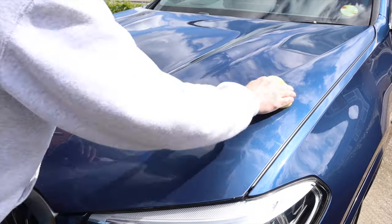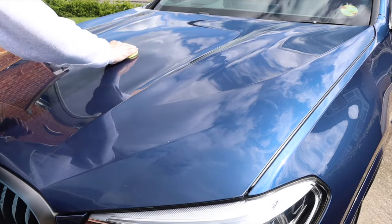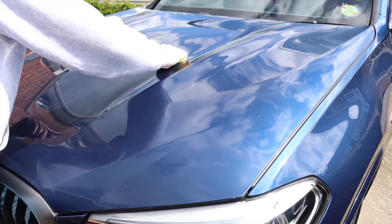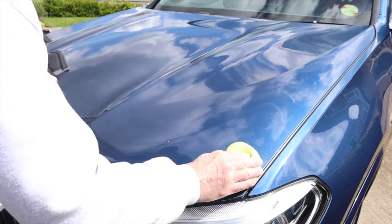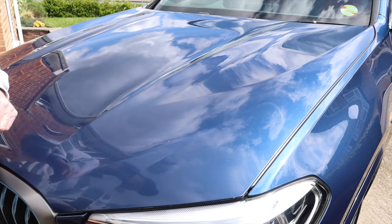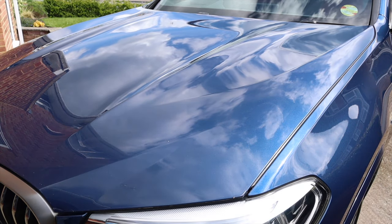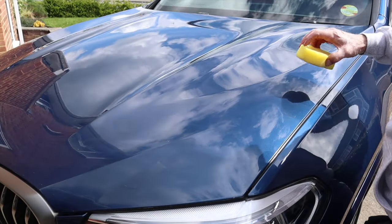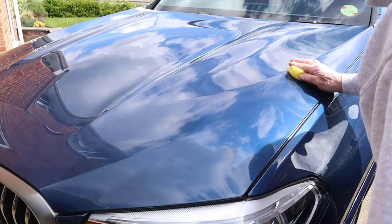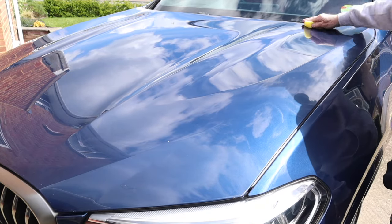And before anybody comments, oh Martin, that sounds rough like sandpaper, you need to give your car a machine polish. Well, this front end has been wrapped, so it is what it is. If you don't like it, then don't bother watching. It's easy, isn't it?